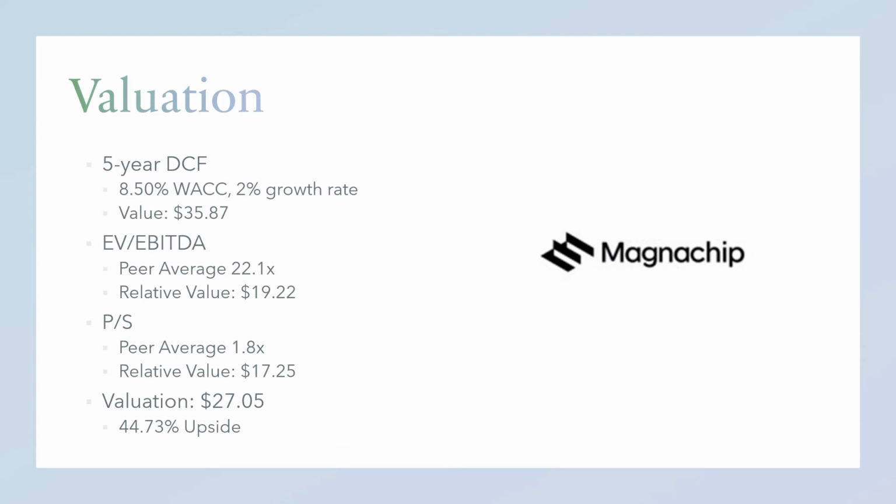For my valuation, I used a 5-year DCF model with a WACC of 8.5% and a terminal growth rate of 2%, giving me a valuation of $35.87. I then used relative valuation metrics and calculated a peer average for EV to EBITDA to be 21.1, giving a relative value of $19.22. Finally, using a peer-weighted average of 1.8, I calculated a relative value of price to sales of $17.25. Weighting these 50, 25, 25 respectively, I reached a final valuation of $27.05, a potential 44.73% upside.